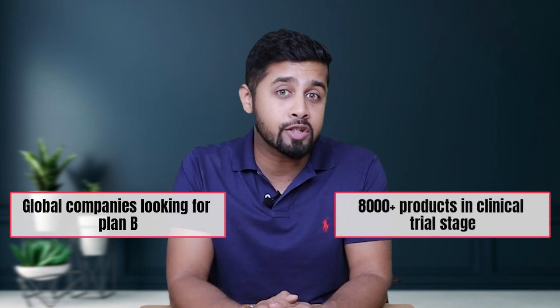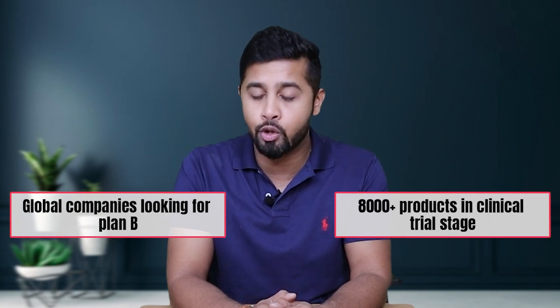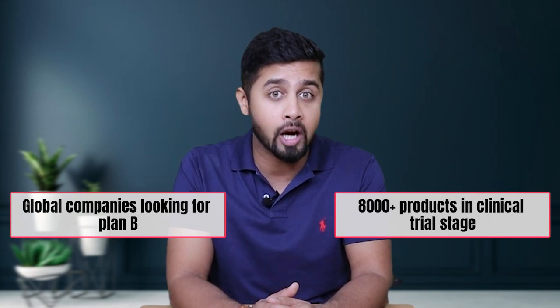This vertical also has great potential due to global companies looking for plan B, that is an alternative to China. As per reports, there are over 8,000 products in the clinical trial stage. So the CRAMS market is at the cusp of sharp growth.